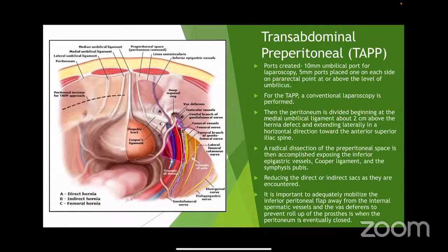So here you can appreciate this is the median umbilical ligament. That is the center ligament, right? From the center, you will dissect. If it is on the right side, you will dissect on the right side. If it is on the left side, you will dissect on the left side. And your approach should be parallel to the inguinal ligament, right?